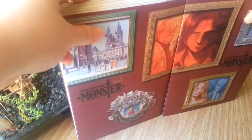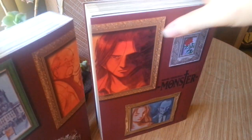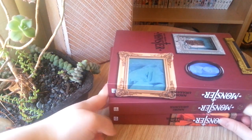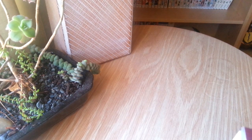So you can see with this one, 5 and 6 match up, and then 7 doesn't because you start a new row with that one, but here's the cover to volume 7. Yep, 2 more volumes to go until the end. I'm excited because obviously Urasawa's work is fantastic and Monster is a great series. Even though I've seen it all, and the show is the closest adaptation you can get to a manga, I really love reading Urasawa's work because there's a real sense of emotion to his series.